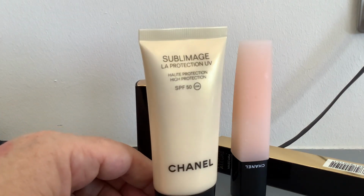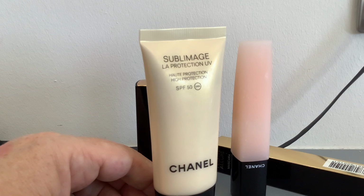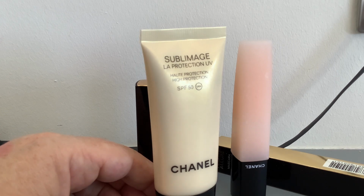Now, this was a big purchase in terms of price. The Sublimage UV Protection SPF 50. And I am in denial about this because it's ridiculously expensive. Is it £70 or even £90? I can't even remember. The shock was so much it's kind of blotted from my mind. But either way, a ridiculous amount of money you might think to pay for some protection.